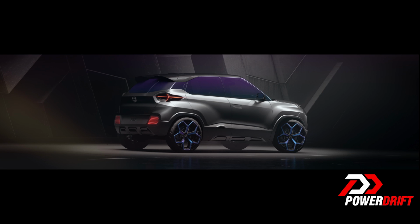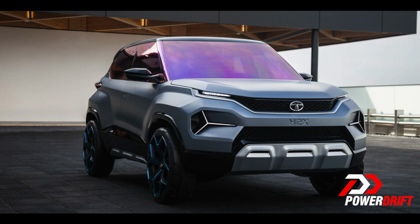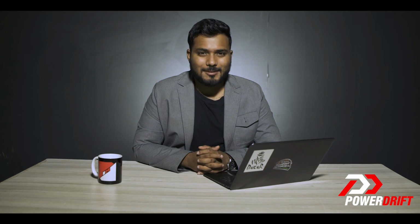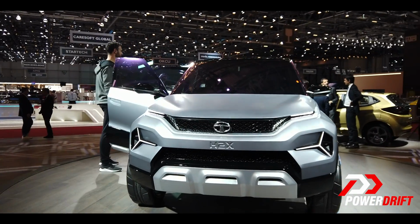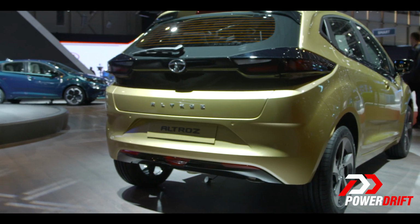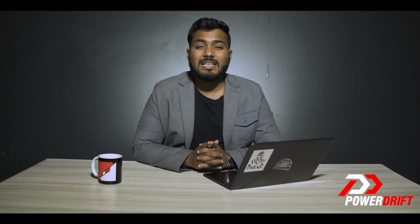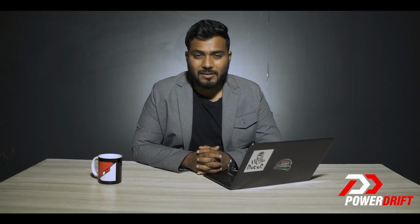Now, this is still a concept, but Tata says that a full final production version is going to be showcased at the 2020 Delhi Auto Expo, which is about a year from now. So let's quickly take a look at what the H2X is all about. Now, after the Altroz, this is the second car that's going to be based on the ALFA platform, which, don't forget, has been designed to achieve a full 5 stars on the global NCAP safety test.